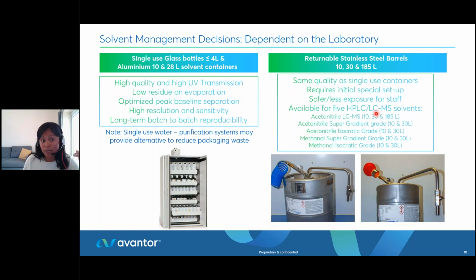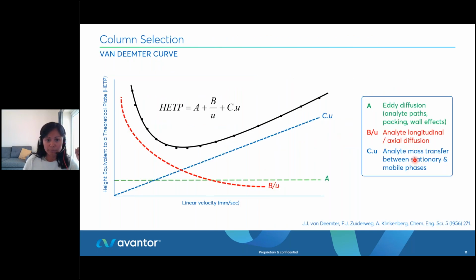They come with the same high quality and the long-term batch-to-batch reproducibility, so you have the confidence for your assays to be repeated in the long term. And at the moment, we have these 5 different grades available in this returnable stainless steel barrel. And with that, I'm going to switch gears.